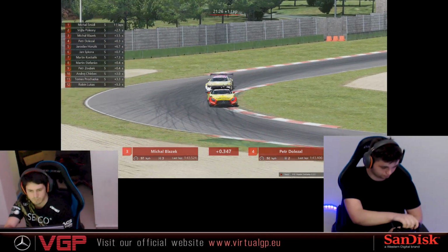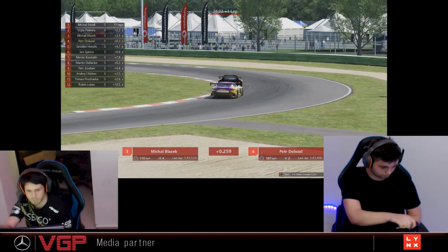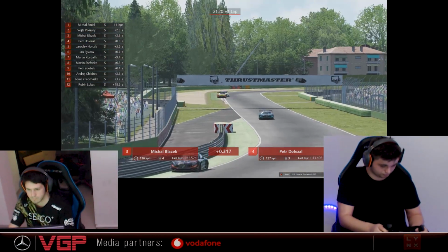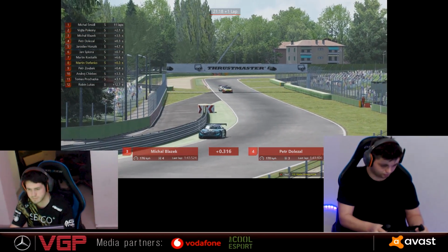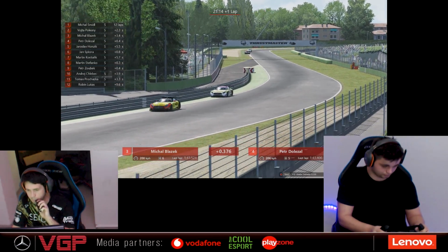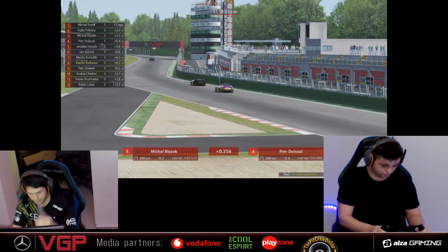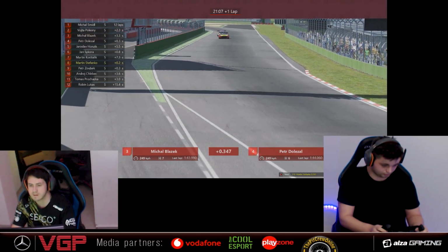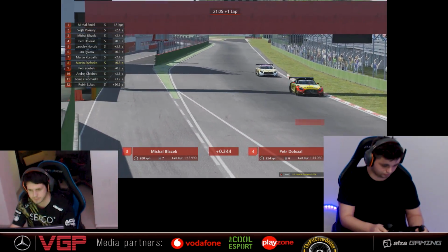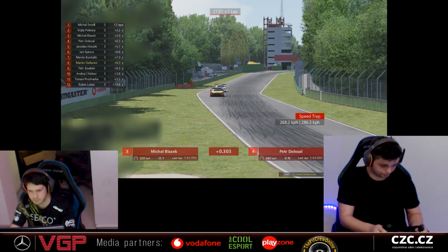But I have to imagine that Dolezal is going to be pretty upset about this. He really wants to get by that Lenovo Legion car. Clearly he's got the pace. He's been setting fastest laps. Technically, he's got the pace to go off and pressure Michal Šmídl based on the lap times we've been seeing from him, as he goes another 10th quicker, or actually, no, he was almost identical times, just a 10th between the two of them as they cross the start-finish line once again.